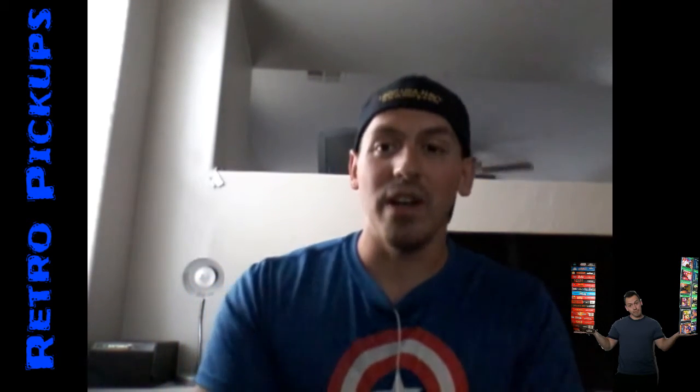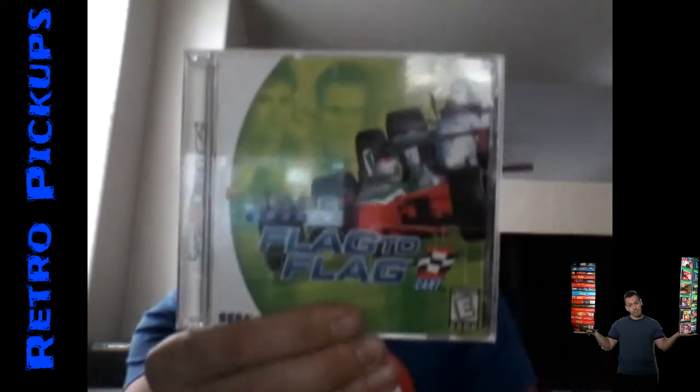So, all right, the next three are Sega Dreamcast games. These were all bought at a retail store for less than $6 a piece. So I figured these were games I had before I sold my collection before moving out to Arizona about 3 years ago. So I just wanted to go back and rebuy these. I didn't want to have to wait to find them. And the first one is an awesome racing game that I would recommend. It is Flag to Flag.